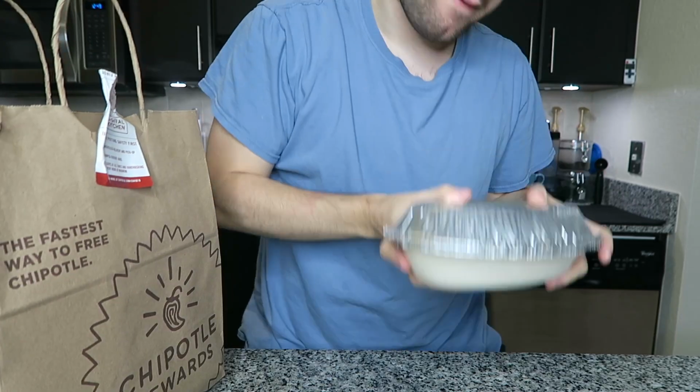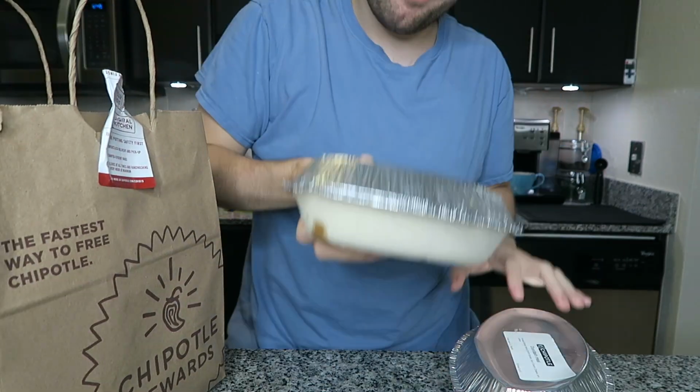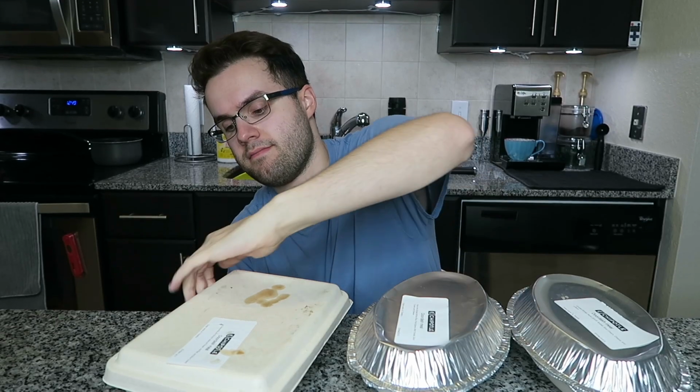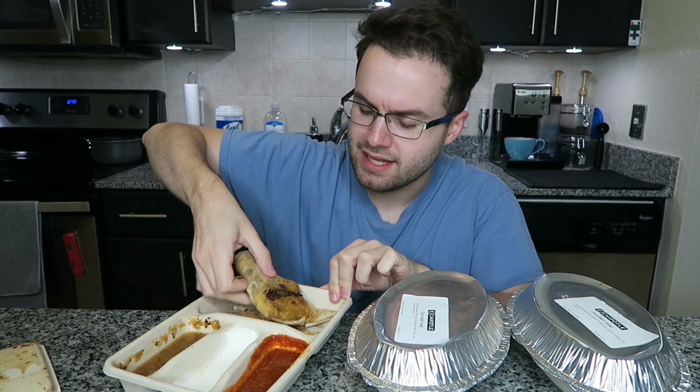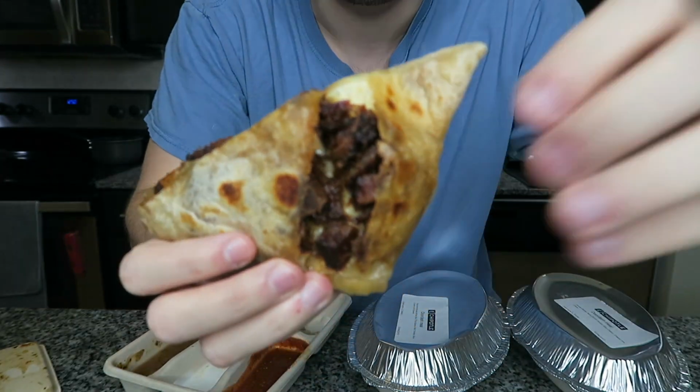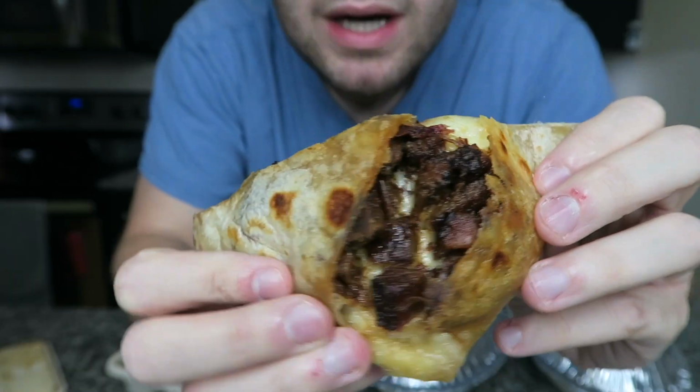So we have the tacos, we have the burrito bowl, and the quesadilla. Let's open these up. Oh yes! Okay, look at this brisket. Let's get a close up. That looks great. It smells very seasoned. It does not look that fatty. I'm shooketh. This looks like quality.